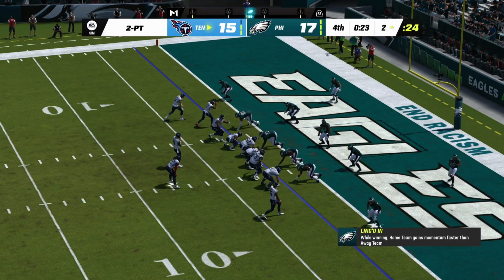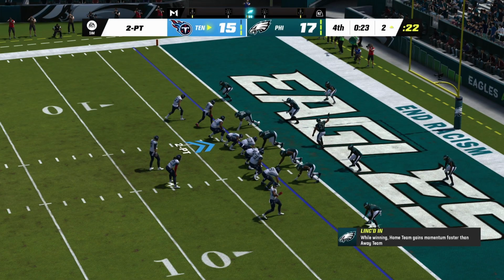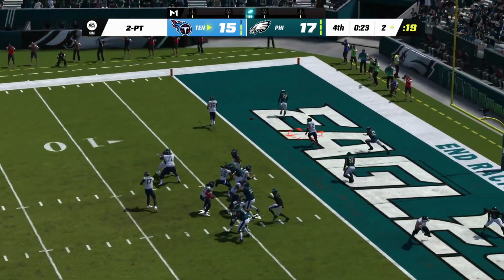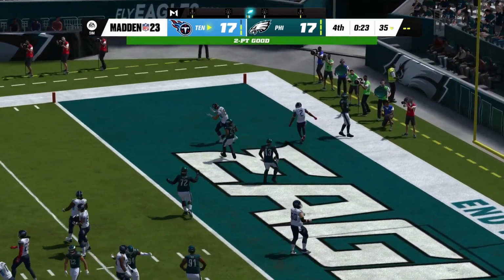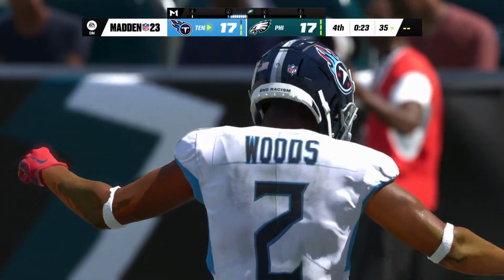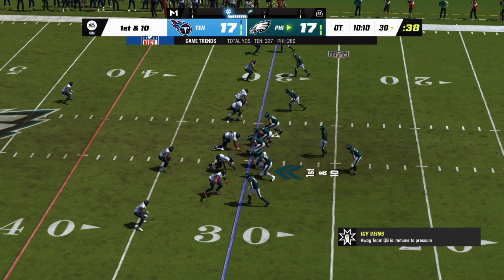Listen to this crowd now. Their guys need a stop on this 2-point conversion. Now Tannehill. And it's caught. And with it, we are tied here in the 4th. Right at the 30-yard line.